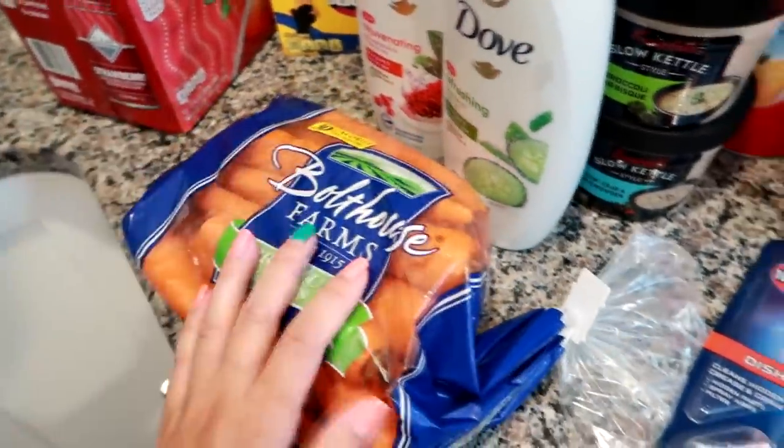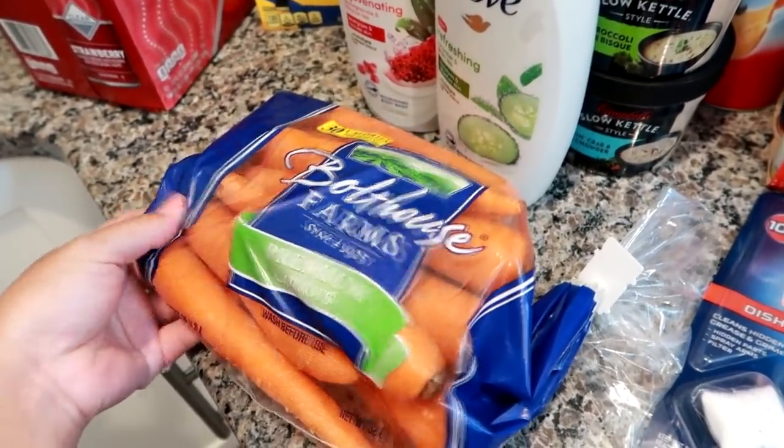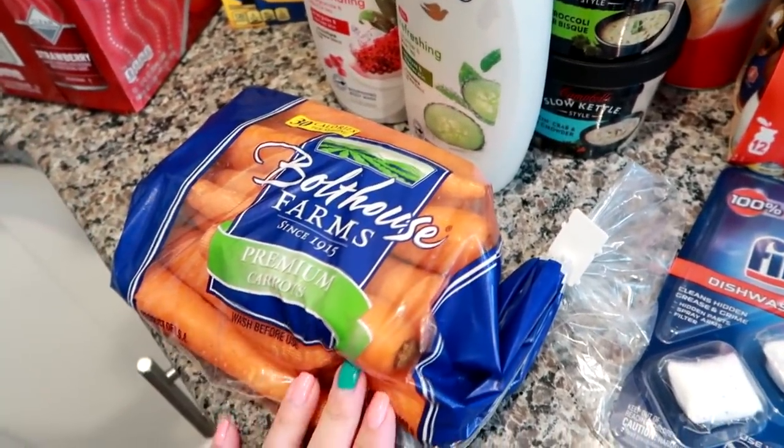Big bag of carrots because we go through a lot of veggies, carrots, celery sticks, stuff like that. And I'm completely out, so I wanted to restock those.